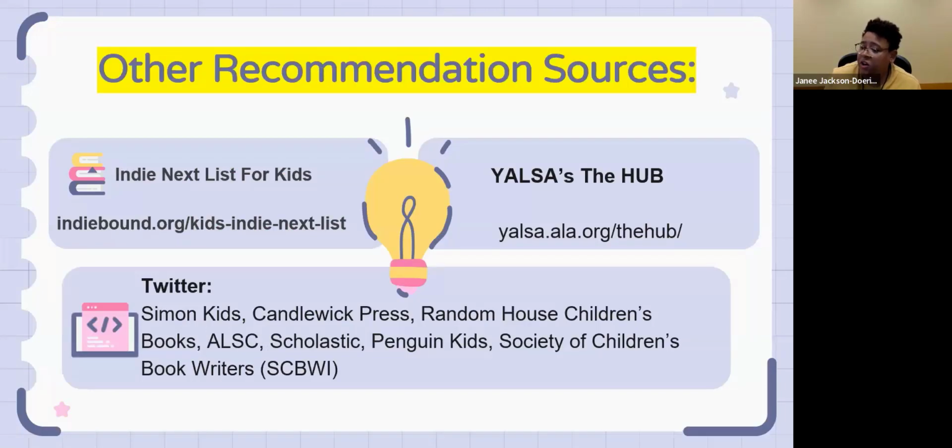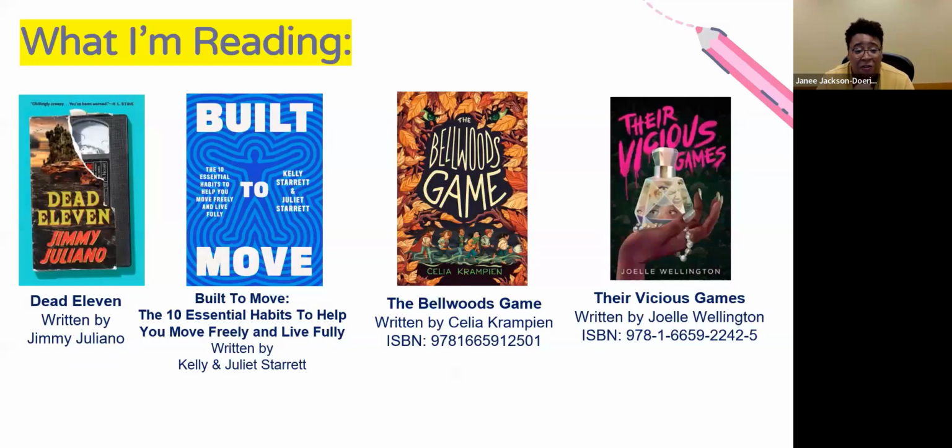Let's see. So we're going to go now to what I'm reading. So what am I reading right now? I'm reading a ton, but these 4 books are sticking out to me right now.